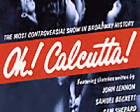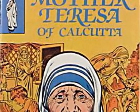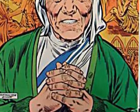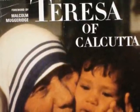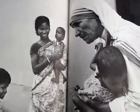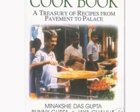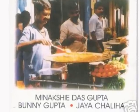I became interested in Calcutta probably because of its popularity in the media. I'd seen the play, Old Calcutta. I'd seen lots of posters about Calcutta. Of course, Mother Teresa was always in the news. Here's a Marvel comic. There were lots of books and newspaper articles about Mother Teresa and her work with the poor in Calcutta. And Calcutta featured in other literature as well; the Calcutta Cookbook, I found to be excellent.